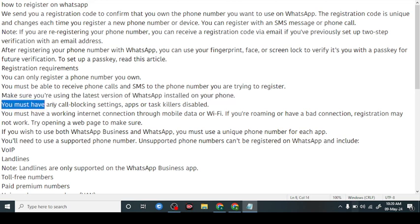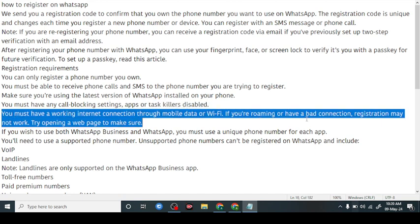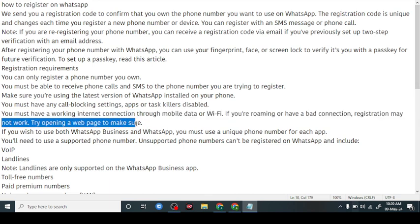Next, you must have call blocking settings, apps or task killers disabled. And after this, you must have a working internet connection through mobile data or Wi-Fi. If you are roaming or have a bad connection, registration may not work, so try opening a web page to make sure.